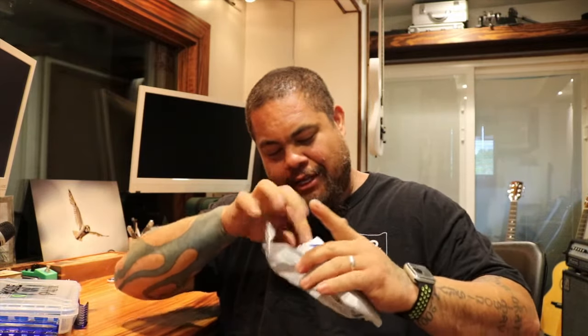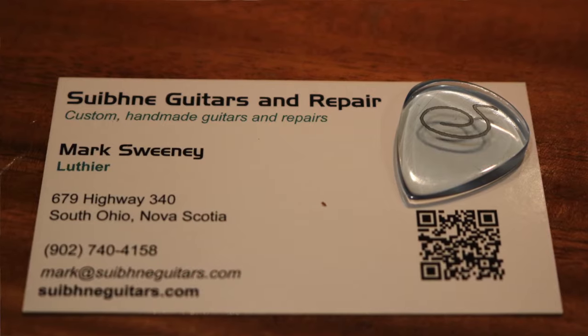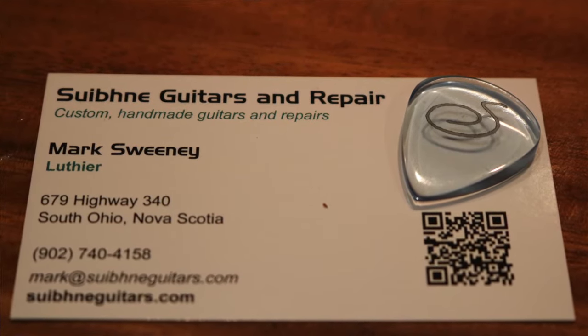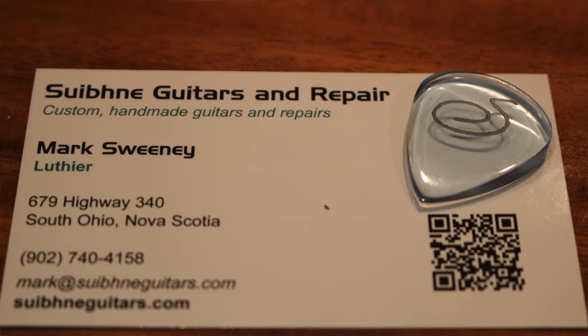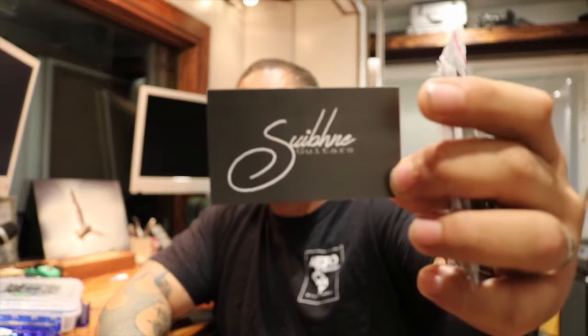Oh, look at this. It's cool. Suibhne Guitars and Repair. Custom handmade guitars and repairs. He's a luthier, and you can check it out on suibhneguitars.com. I will post that in there so you can check it out. Hopefully you can read the card he gave me. And a nice little logo on the back. Focus. There you go.